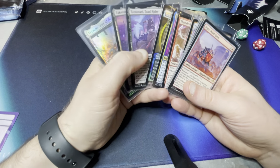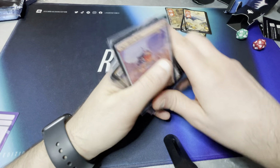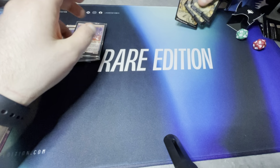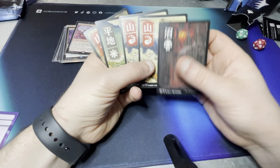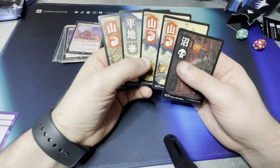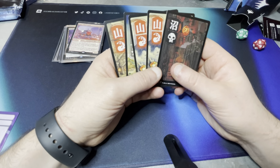Of course, the 3 channel lands, always exciting back there. And of course, the special lands. I think everyone's going to be running with these in their decks because why not? They're just incredible. It's just incredible for everyone to see.